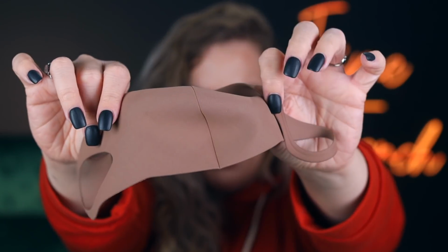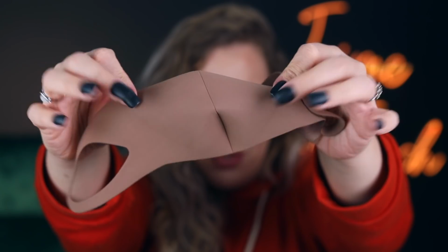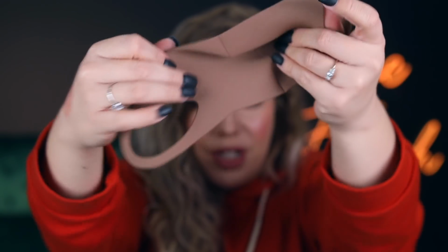I wish that you could feel through the camera. It's so stretchy and it just feels so good. I can't describe it. It's like the world's thinnest memory foam, but it's breathable. I don't feel like I'm suffocating in it.